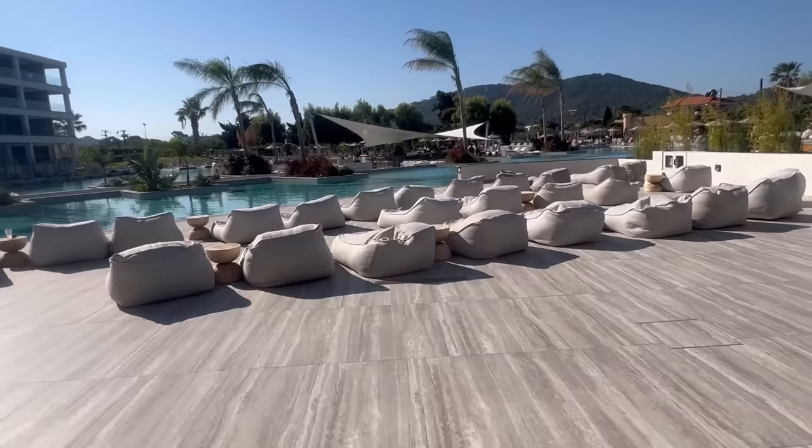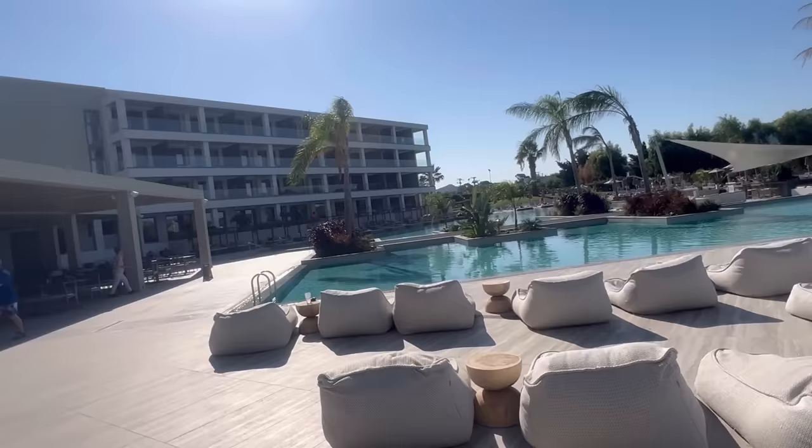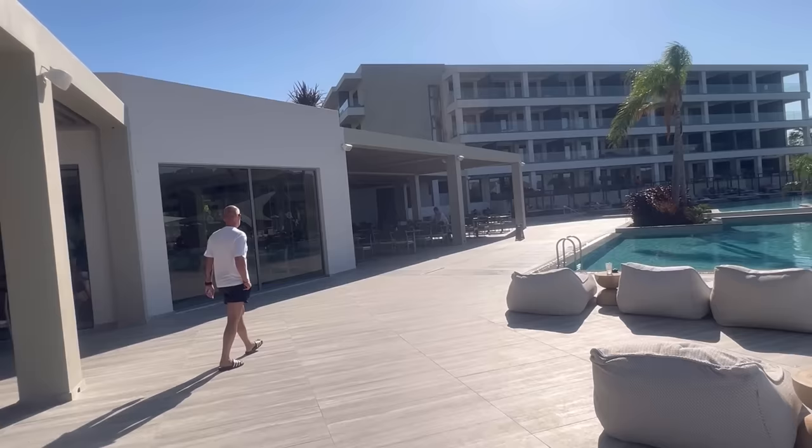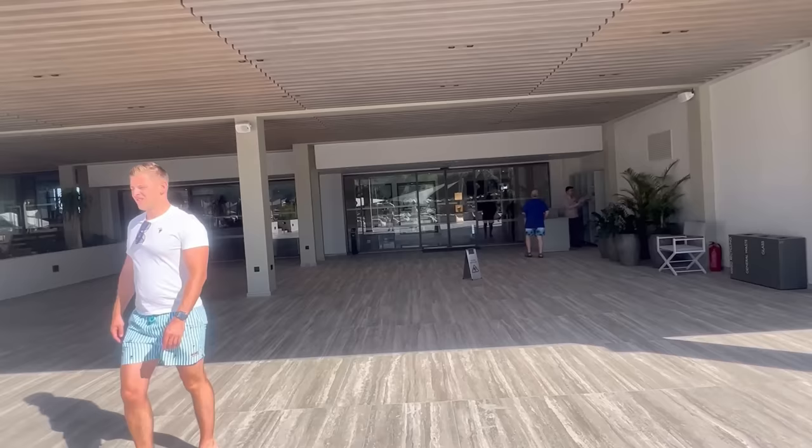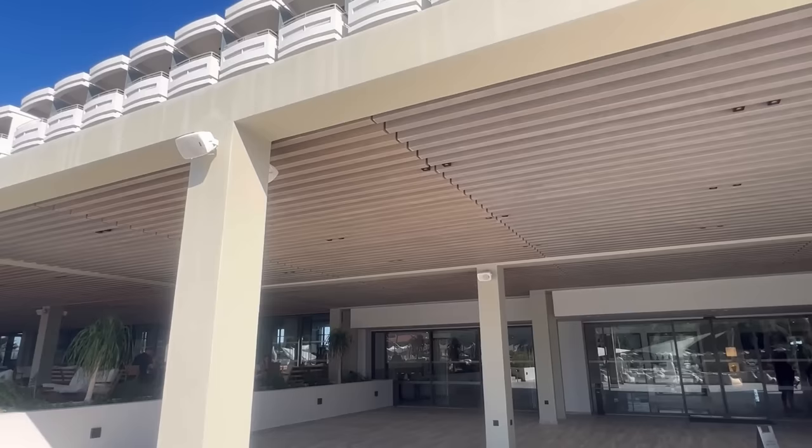So I don't know how many rooms there are here altogether. I shall try and find out for you. But here's a quick look at the external view of the hotel. This is the backside, if you like, of the Italian restaurant that I just showed you. And then this is the entrance to the lobby at the rear of the hotel, which is the pool side. So there we go. And then you've got further rooms up there.